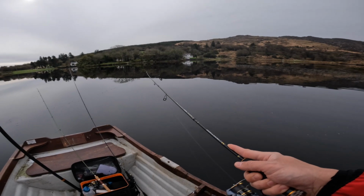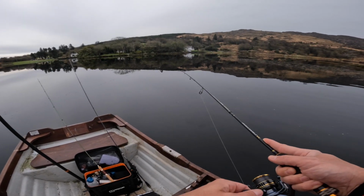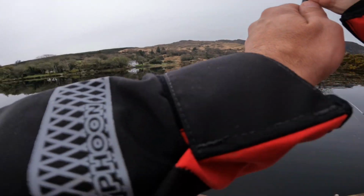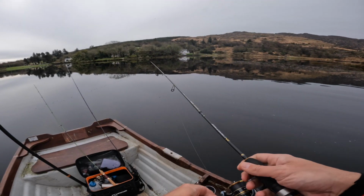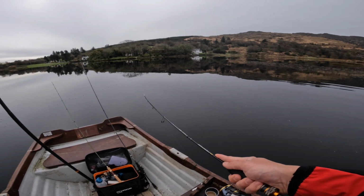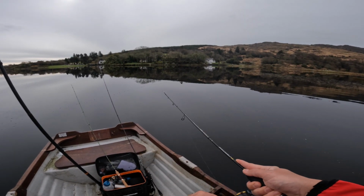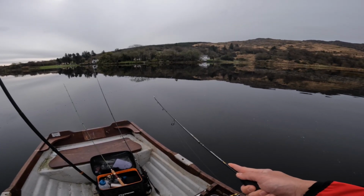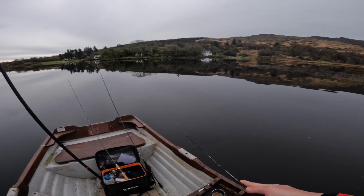Dude, I just missed the biggest fish of the trip. I'm telling you, that has to be the biggest fish of the trip. I mean, my wrist hurts. I'm gonna get you, boy. Fuck! Missed a second one. I don't know, but I wanna catch fish on that stickbait.